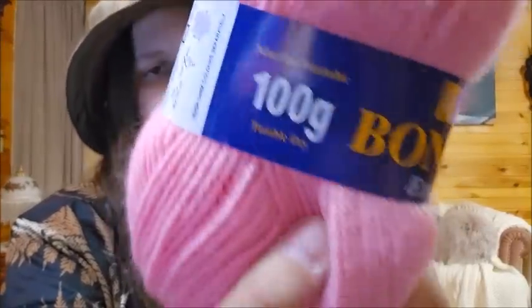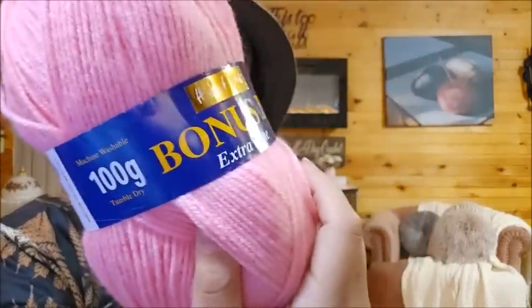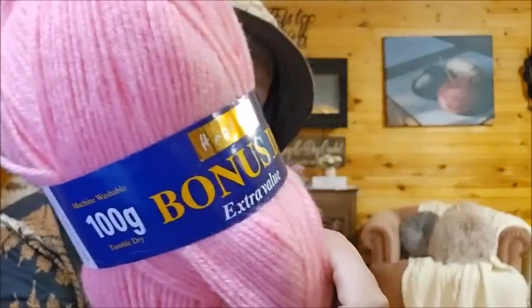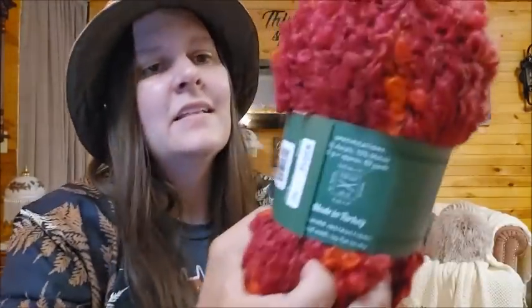Oh. Hayfield Bonus DK Extra Value. Okay, I've had this and used this many a time. There's nothing wrong with this. It's just like a value acrylic yarn. It's a DK, which stands for double knit, which is a lightweight number 3. And it is 306 yards. So I got one of the pink in it. Then I got this stuff.